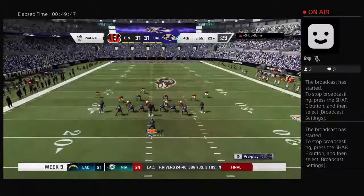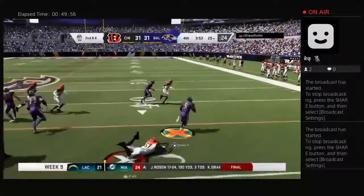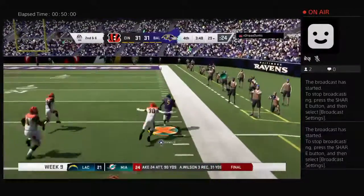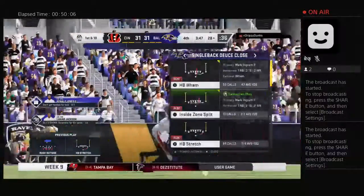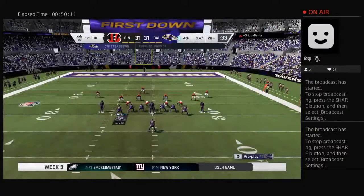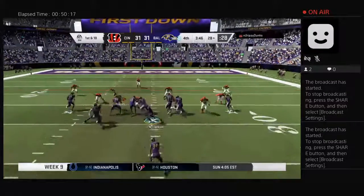Under 4 to go now as they come up on 2nd down. Again, it's Jones. A big run there by Jones. 44 yards. Another carry for their leader and a good one. It's crunch time. They'll need him to continue to be productive in both the run and passing game in order for them to try and snatch a victory.